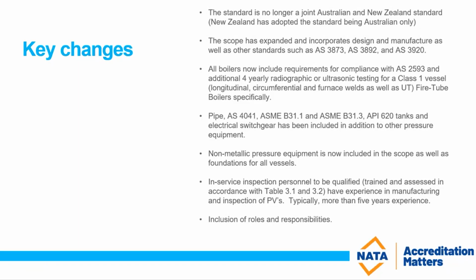A big change came about with boilers, which include requirements for compliance to 2593. This had not been covered previously. Many did not carry out an inspection to 2593, which is the standard for the safety management of boilers. So critical functioning testing or testing devices for the boiler management is now covered by 2593 as part of the inspection process. Also, a controversial issue has arisen where the committee required a 4-yearly radiographic or ultrasonic testing for a Class 1 vessel for longitudinal and circumferential welds and tube plate furnace welds, as well as a full thickness survey of fire tube boilers specifically.